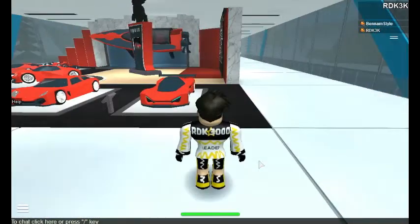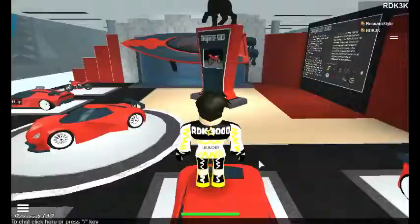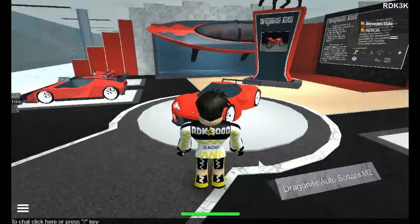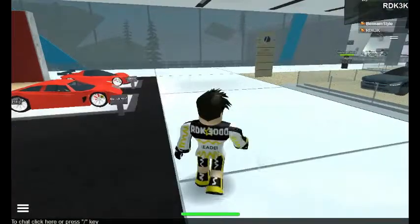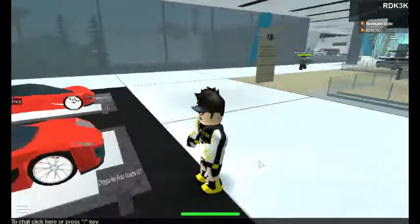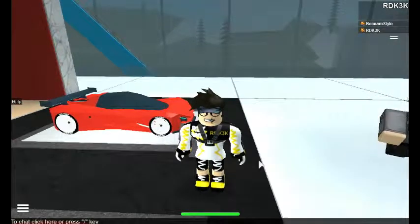This is a car company I'm more focused on because it does some cars. Falling into the black over it. Dragonite Auto Suso M2. Dragonite Auto India GT and Auto Sailor, a nice car there.